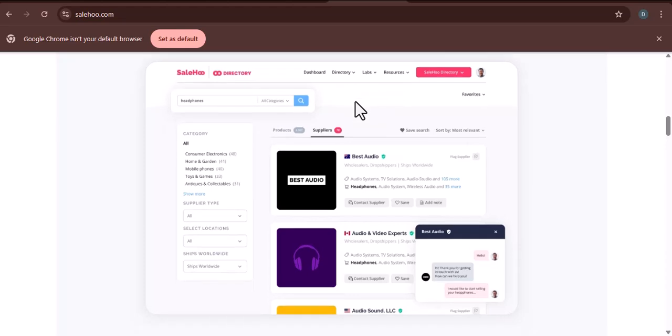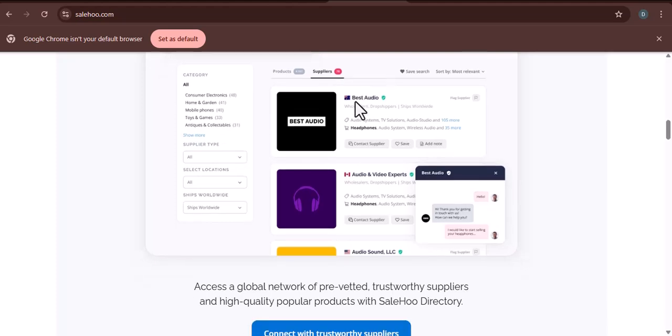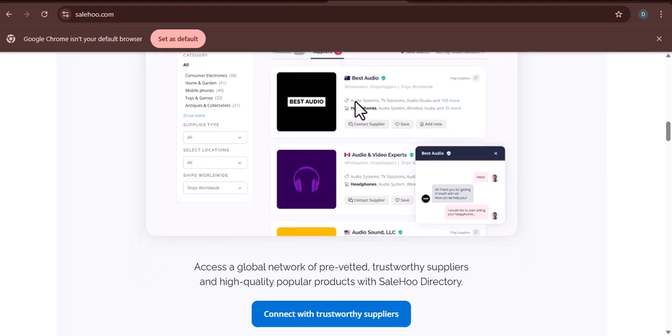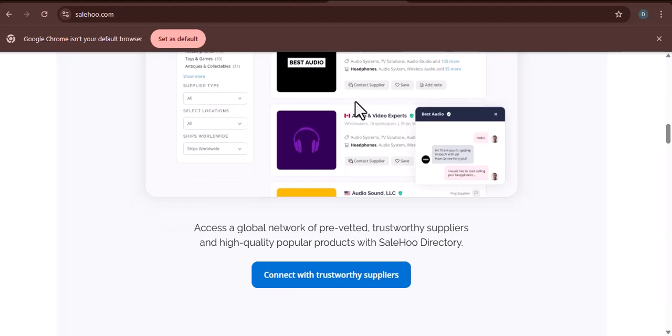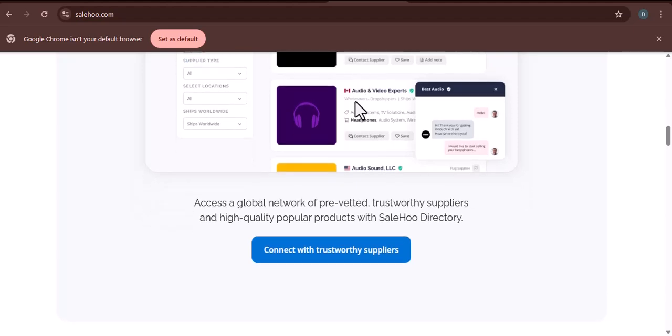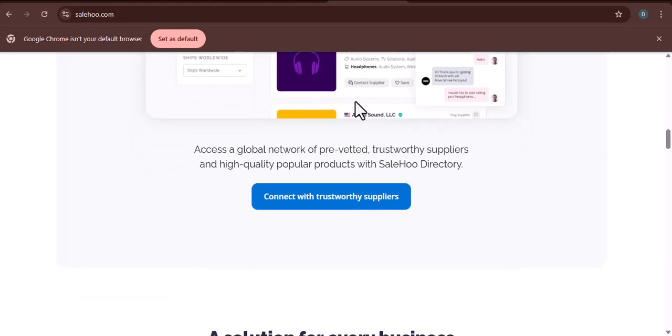So, today we're going to break down the mystery of SaleHoo's pricing. We're going to peel back the layers and see exactly what you're paying for. We're going to look at the different plans, the features they offer, and most importantly, whether it's a worthwhile investment for you. Now, before we jump into the nitty-gritty, let's address the elephant in the room.